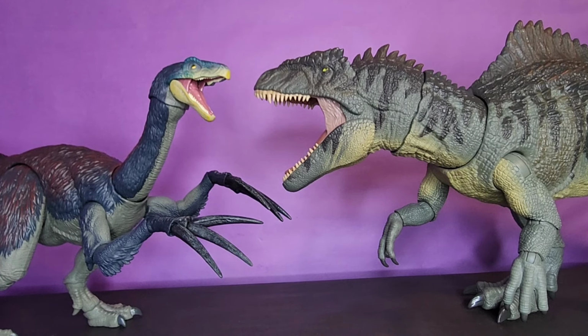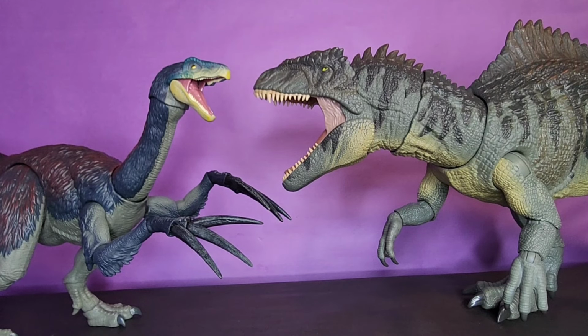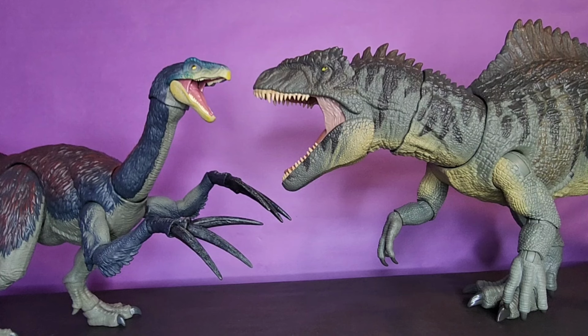So it's that point of the video where I know somebody's asking, yo, Ant, what are you thinking of these figures? And I got to say they are pretty damn awesome. The Giganotosaurus is pretty much perfect. I absolutely love almost everything about it. I really have no complaints on it, other than that the mouth is a little weird, but man, it is really solid.